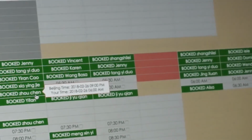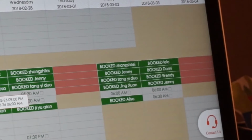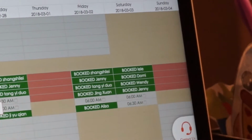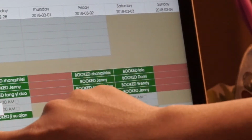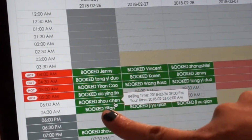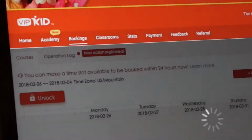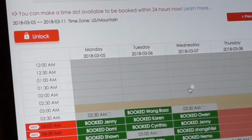And so here I am just trying to show you the times and the children that I'm going to be teaching today. Usually I teach about 5 to 8 classes every morning, and so here it is. There is Monday, and I am going to start teaching at 4 in the morning. I'm showing you my next week here. This is how it looks.